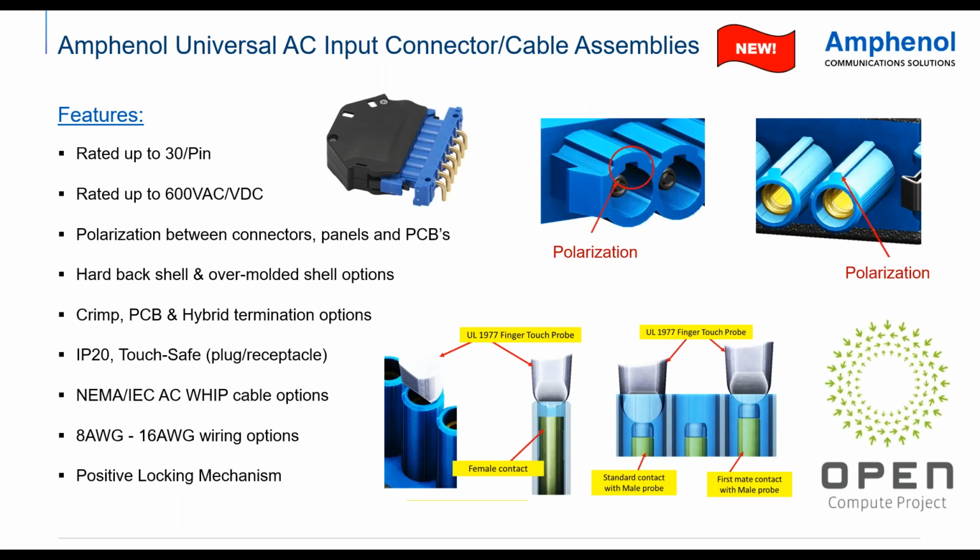The next connector that is new to our overall portfolio is our universal AC input connectors. These are also part of the Open Compute project and a product that we're offering to the overall general market. So these are the AC input connectors that bring the power from the facility, again, into the power shelf, converting the AC to DC power conversion through the output connector. These connectors are 7-pin oriented, rated up to 30 amps per pin. As you can see to the right, we do have polarization and keying features to prevent mismating.